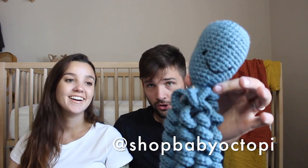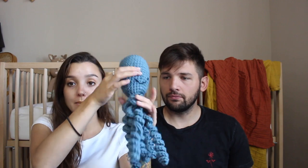Up next is Baby Octopi, cute as heck octopus. So these are all handmade by stay-at-home moms, and I don't know if you guys know much about these octopi, I almost said octopuses. Basically, these are specifically for newborns. The tentacles mimic the umbilical cord that's inside of me right now that he is touching and grabbing. So it's kind of like a security blanket type thing. But I just thought it was so cool how stay-at-home moms make these. Super cute.